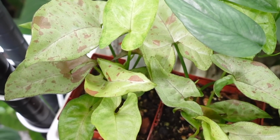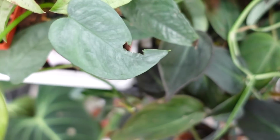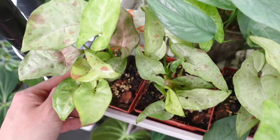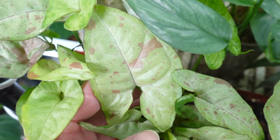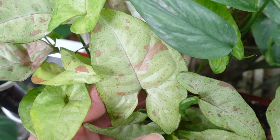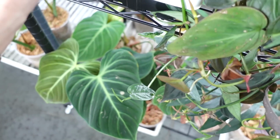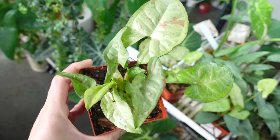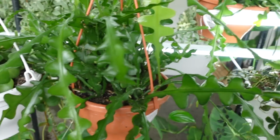Syngonium pink confettis. I know people are looking for these. These are actually quite cute, but I don't do Syngonium, so I won't be picking one up, but this is actually cute. I can kind of see the appeal of that pink speckle. Actually, this is a plant that Charmaine's mom would love. I'm going to tell her. How much are you? $39.99.